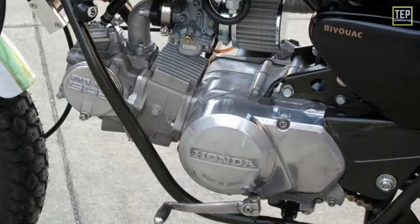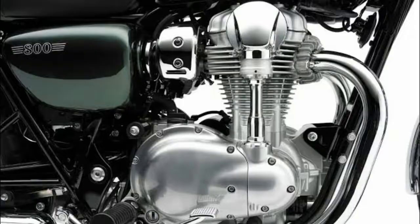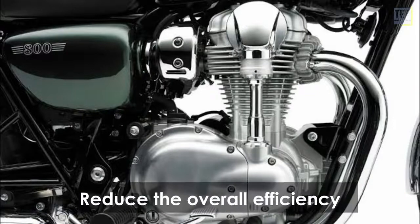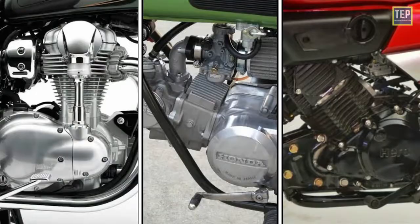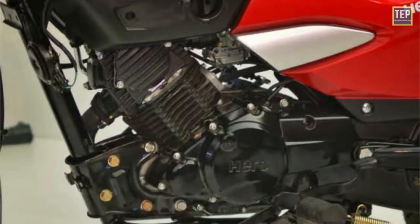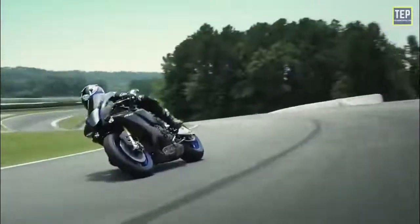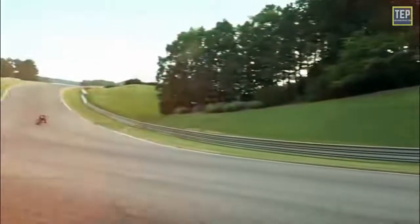It is clear that horizontal engines are more stable, since they lower the center of gravity of the motorcycle. When the cylinder is in the exact vertical position, the total weight of the cylinder comes into action, and this would slightly reduce the overall efficiency. The best possible arrangement would be an inclined orientation. The inclined engines are also easily accommodated inside the frame, and their exposed area to flowing air also increases a bit. Hence most of the higher cc engines are fitted on the frame in an inclined position.